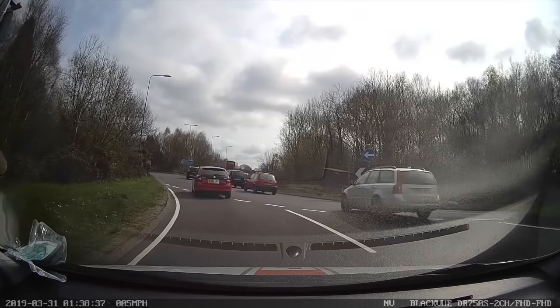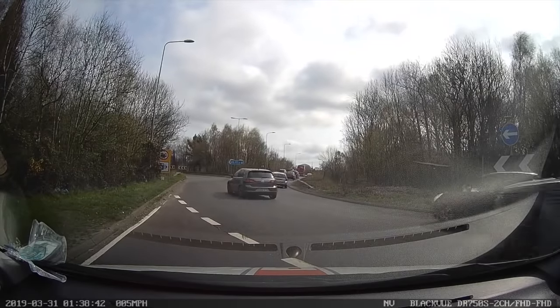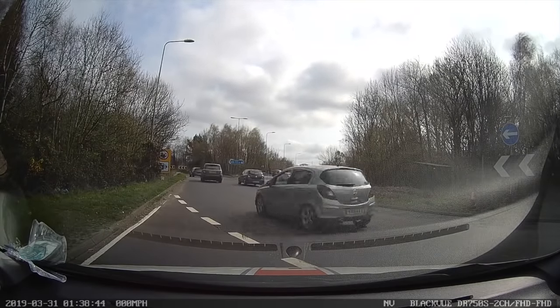Now the dash camera does cut out here. This is because Zach stalls as he tries to pull away. He's just not used to the petrol car and he doesn't rev it enough.